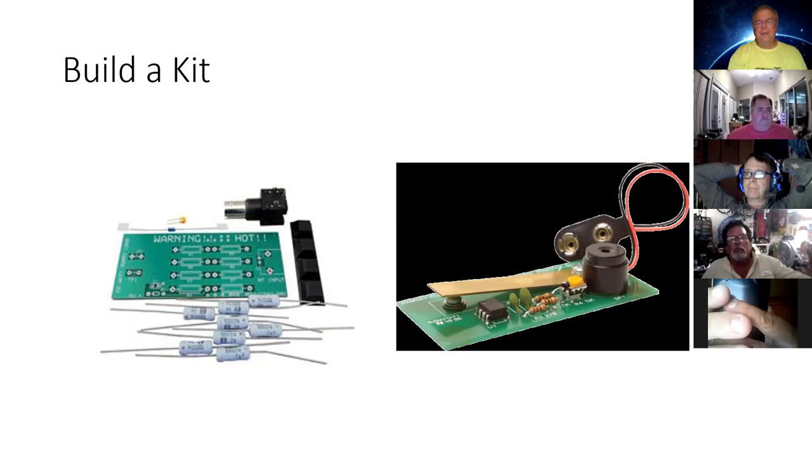Does anybody else have a kit to suggest or to get started with? I don't have it to show, but I built several QRP radios, and they pretty much worked right off the bat, and I still use them.